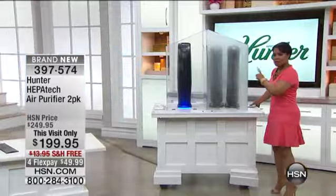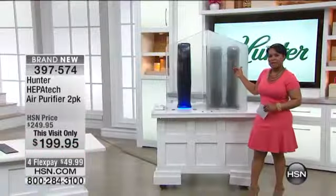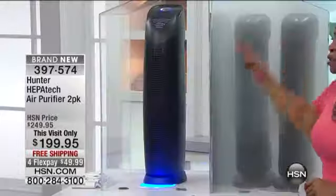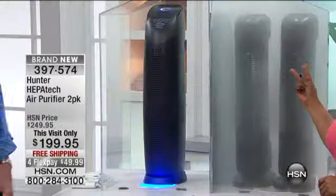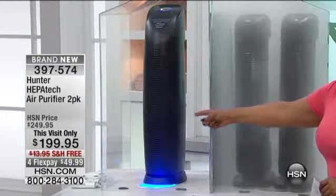So we've shown you here through the smoke chambers ours versus theirs. And notice that we've gone 2 to 1. So we've doubled up their models. Notice that these guys still haven't cleaned the chamber out. And there are 2 of them. And ours, you can see, has done an incredible job.